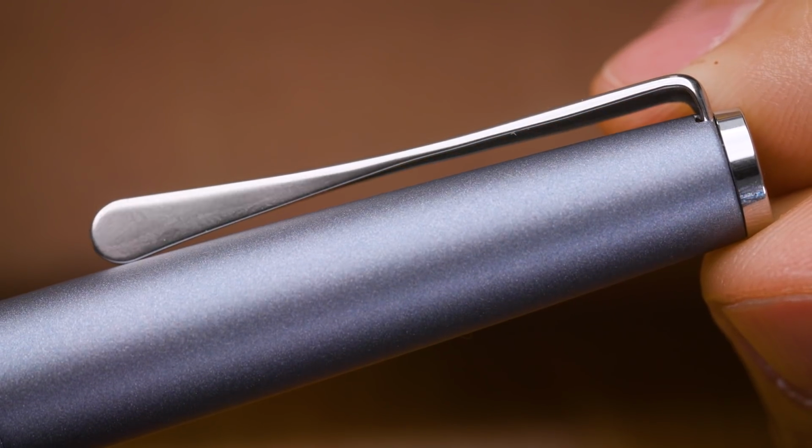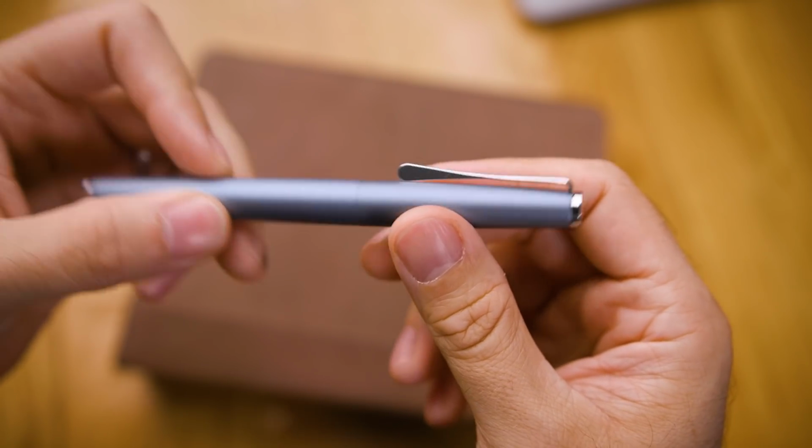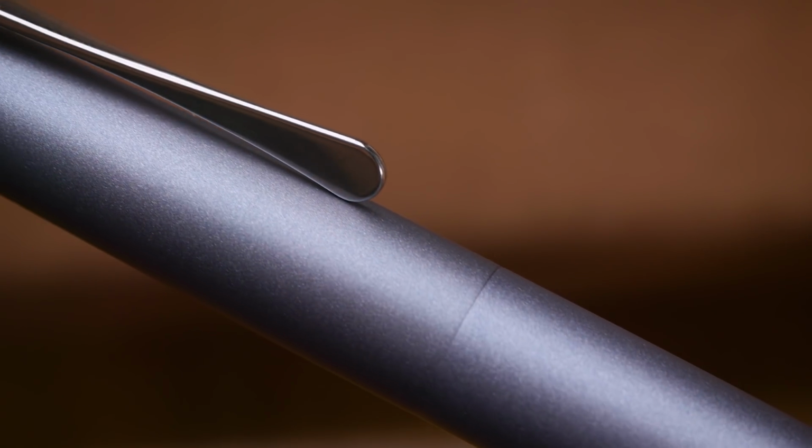So if you're carrying the pen around, it's got a nice clip to it. It's rounded at the front, so it makes it pretty easy to get in and out of your shirt pocket or your shorts pocket, pants pocket, whatever it is you're wearing. And it's got kind of this signature propeller clip, which is unique to the Studio in LAMY's lineup, and really kind of makes it stand out and makes you know that what you have is a LAMY Studio.